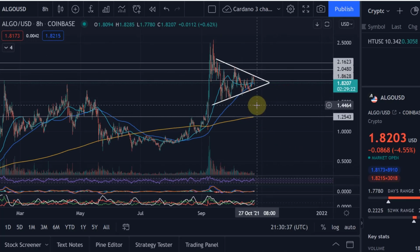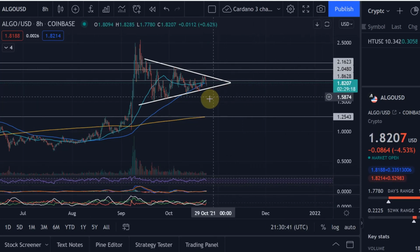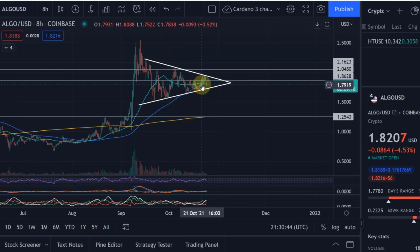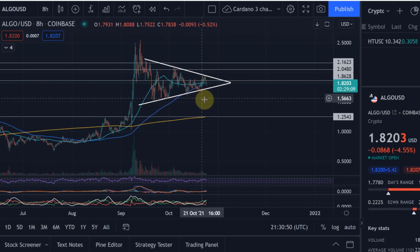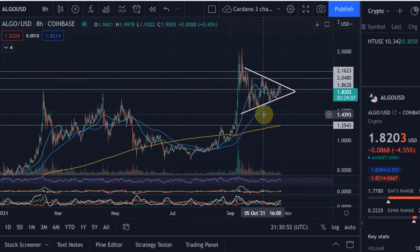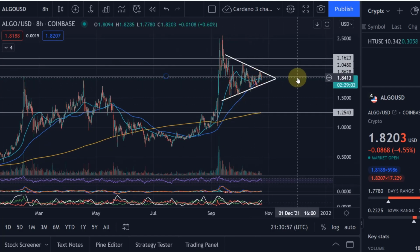Just want to update you that we're just continuing to move sideways. So, it's hard to say. We don't really see any sort of breakout formation occurring. I think it looks, to be honest, very similar to the chart of Cardano. We're pretty much doing what Cardano is doing as well, which is just sideways movement, just consolidation, triangle pattern.